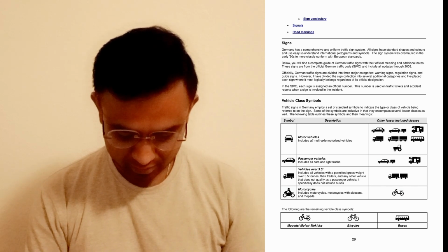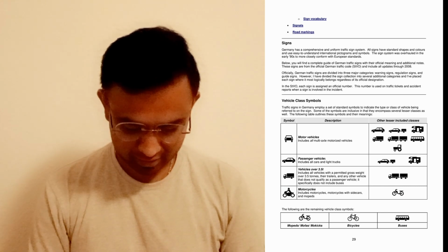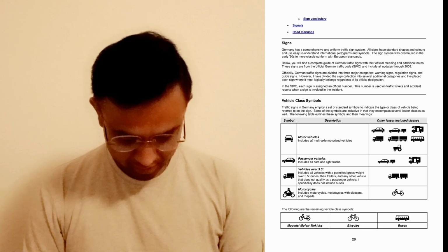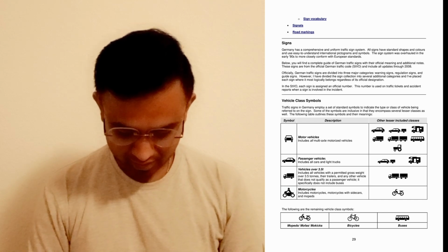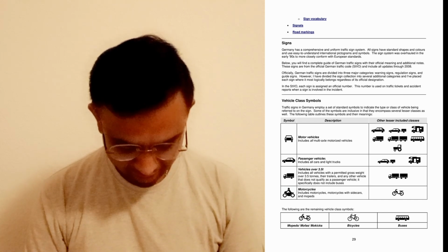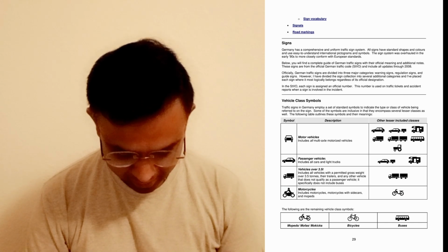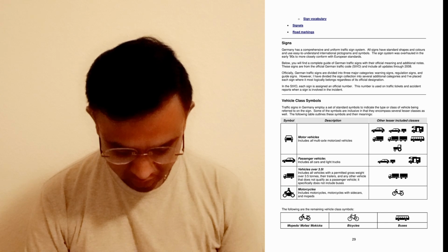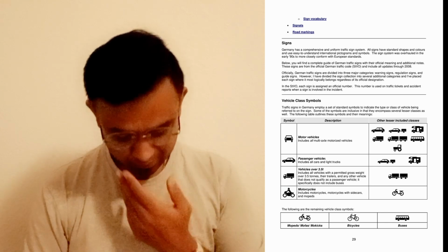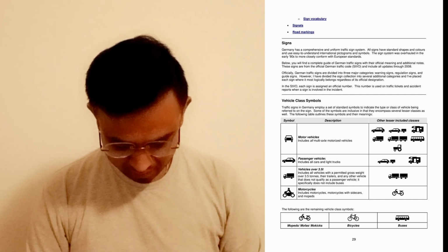Caravan, bus, trailer attached to a truck, tractor, car attached with a trailer. Passenger vehicles include all cars and light trucks, cars with a trailer, and caravans. Vehicles over 3.5 tons includes all vehicles with a permitted gross weight over 3.5 tons, the trailer, and any other vehicle that does not qualify as a passenger vehicle. It specifically does not include buses. Motorcycles include motorcycles with sidecars and mopeds.